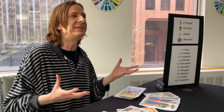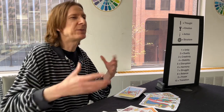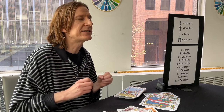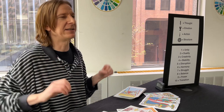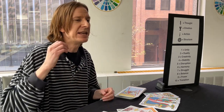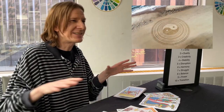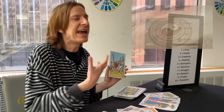It's all about balance. The equilibrium is the main theme that we'll keep coming back to again and again. Eliphas Levi, one of these great ceremonial esoteric minds, said that the key to all occult science is equilibrium. So that's the main theme that we keep coming back to: trying to find that yin-yang.